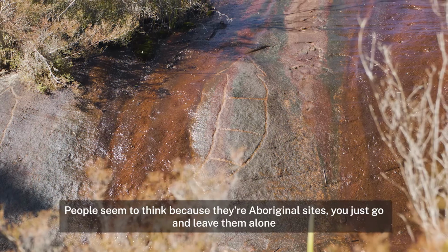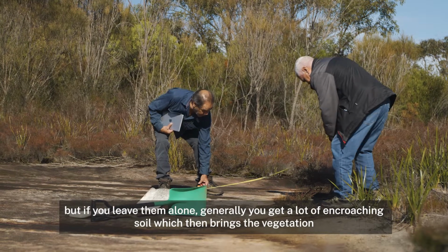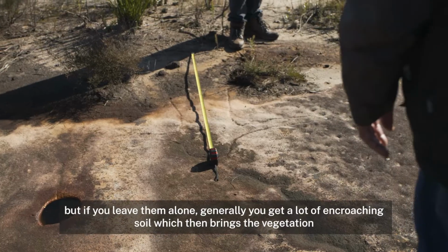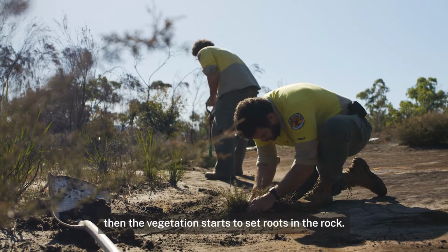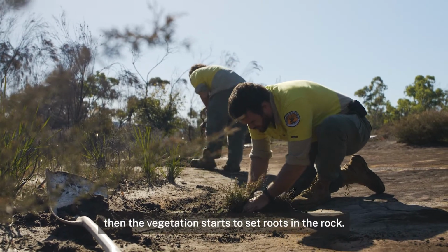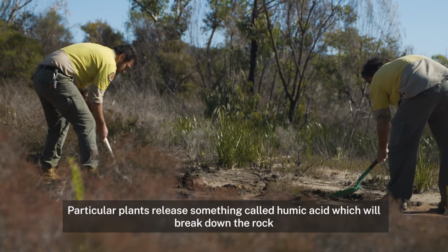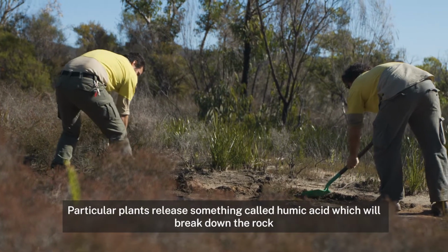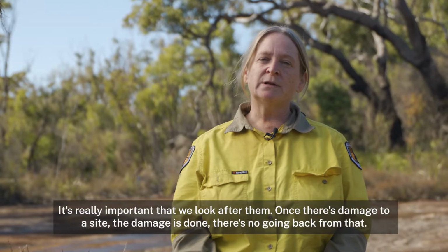People seem to think because they're Aboriginal sites you just go and leave them alone, but if you leave them alone, generally you get a lot of encroaching soil, which then brings the vegetation. Then the vegetation starts to set roots in the rock. Doing nothing to them actually isn't looking after them. Particular plants release something called humic acid, which will break down the rock, so that can damage our engravings, especially if they get in under the rock. It's really important that we look after them.